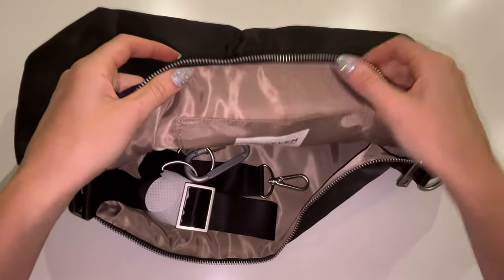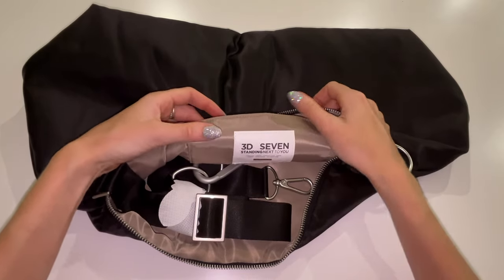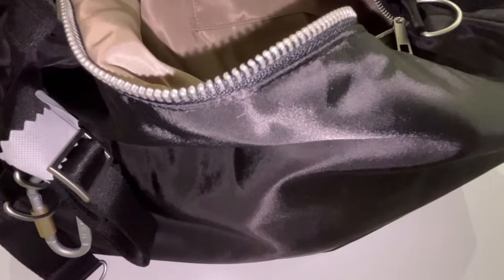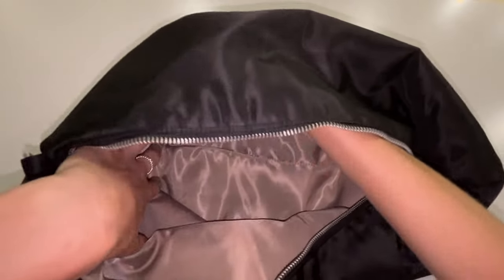Look at the color on the inside. Oh, it's like a muted gold. It says 3D7 standing next to you. Can you guys see okay? I might have to zoom out a little bit. It'd be a really nice overnight bag or gym bag. I will say that this is smaller than my normal overnight bag, but it is definitely a really nice size.